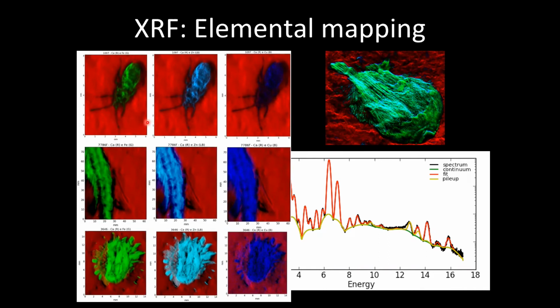So in red, we have calcium, in green, iron, in light blue, zinc, and in dark blue, copper. And here we have a composition of them all. Here we have an insect. Here we have the transversal slice of a fish. We can see the fins over here. Here we have seeds and seeds.